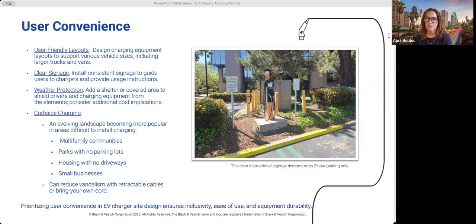So for installations exposed to weather, if the project budget can support it, because of course adding weather protection, if you're talking about a cover where you're providing shade or respite from rain, is going to add to the cost of the installation.